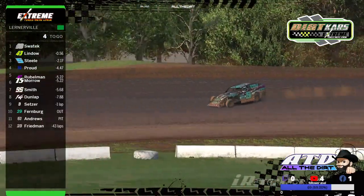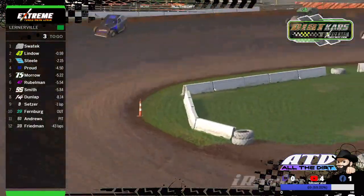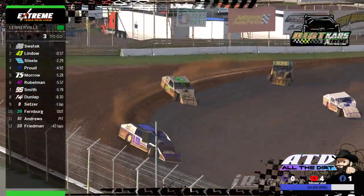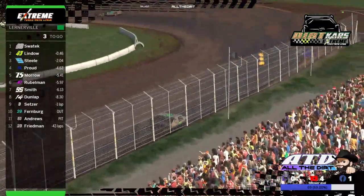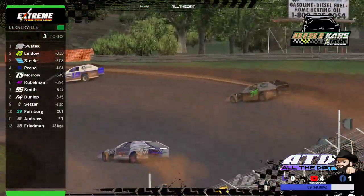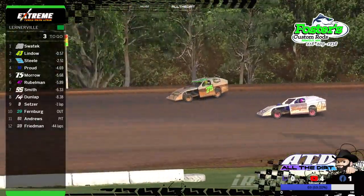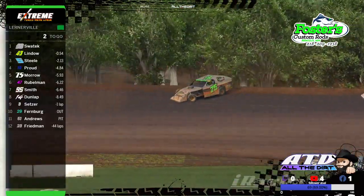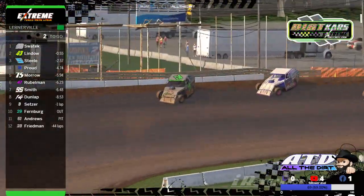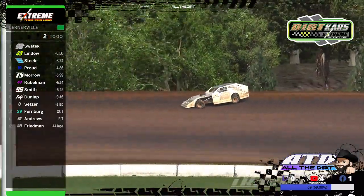Michael Steele falling back a little bit. Rubelman down low in that 47 machine, trying to get a run on the 75. Three laps to go for Marcus Swadek up front. Steve Lindau in second. Steve Lindau has closed up some on the 18 machine.